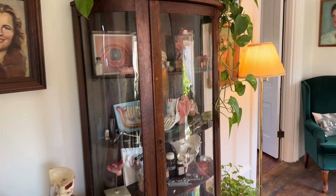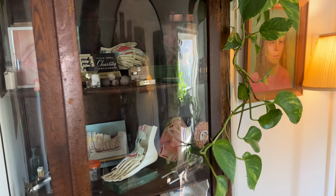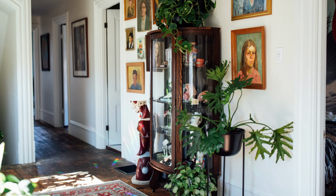Today I want to share with you one of my recent thrift finds that I'm very excited about. I'm going to show you how I fixed it up and then we can decorate it together. I am actually sitting in front of it right now and I'm so excited about it. A little while back on Facebook Marketplace, I managed to find the curiosity cabinet of my dreams. It is so perfect for this house.